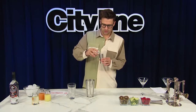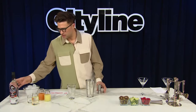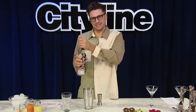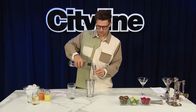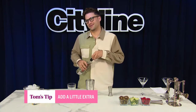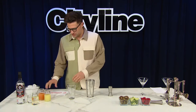Orange liqueur, 3 ounces of orange liqueur. All right, we're gonna do a little vodka. Shout out to Crazy Monkey, 10 times distilled and delicious. Let's go. All right, bada bing. A little extra. It was a rough night last night, you know. Don't hair the dog.